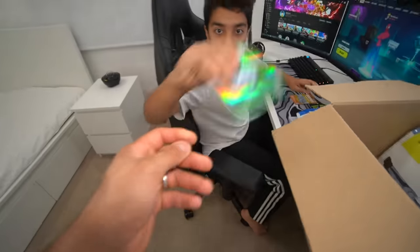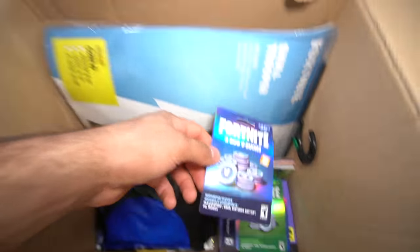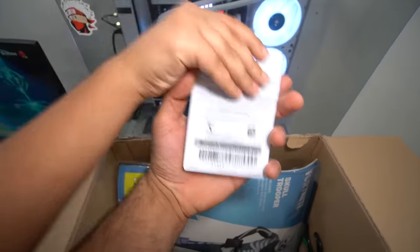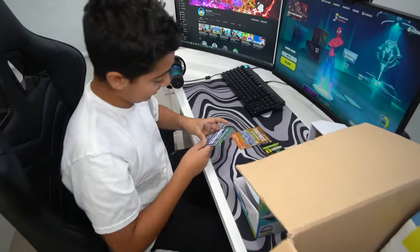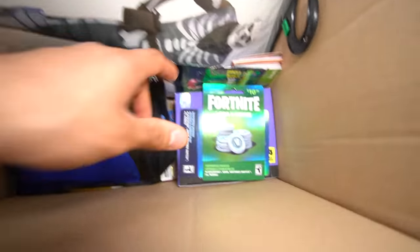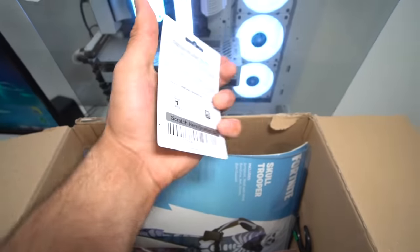Let's go. I'm taking this one. Bro, let me take that one. Mine. Come on. Mine. Wait, hold on. There's another one. Oh. Please don't be redeemed. 2,800 V-Bucks? Woohoo! Yo, why do you keep on taking them? Thank you. You got enough V-Bucks. I don't have so much. Chill. Okay, there's another one right here. 1,000 V-Bucks. Bro, there's another one. 1,000 V-Bucks? Whoa!